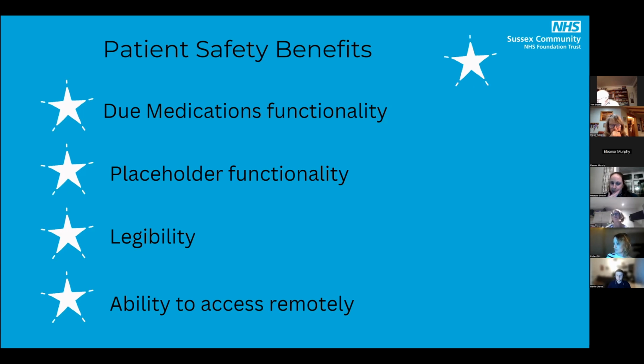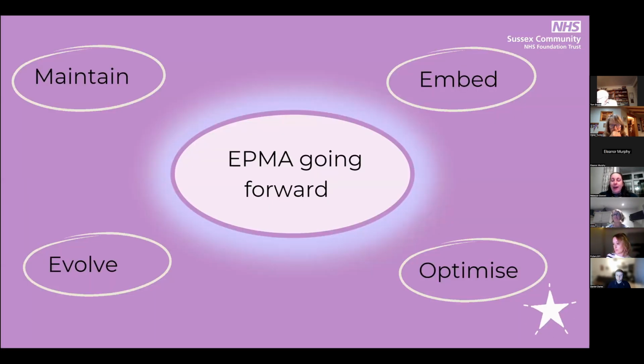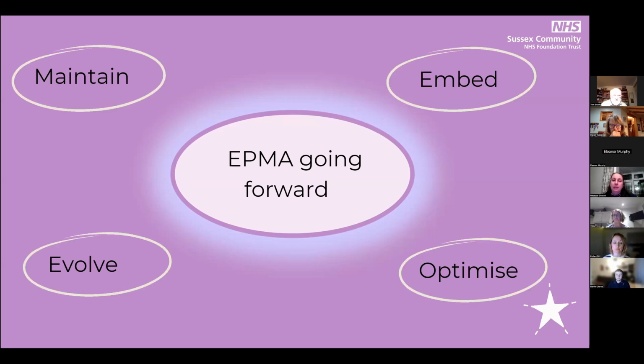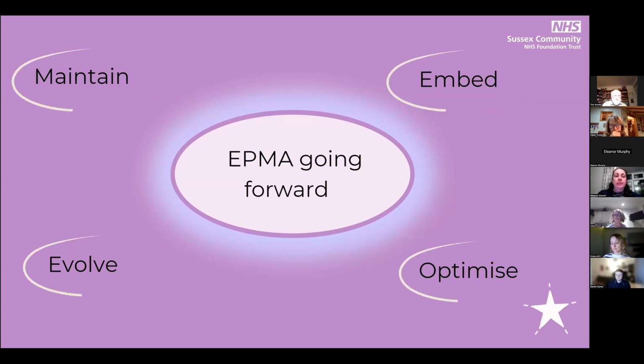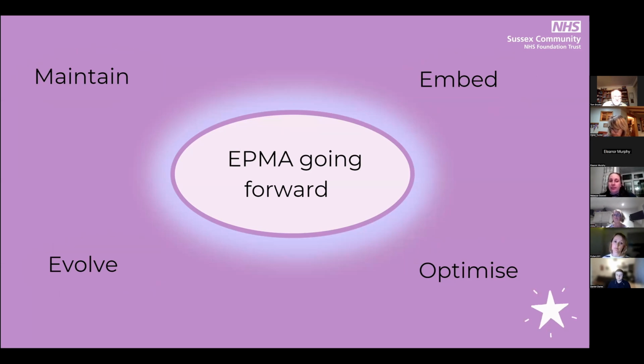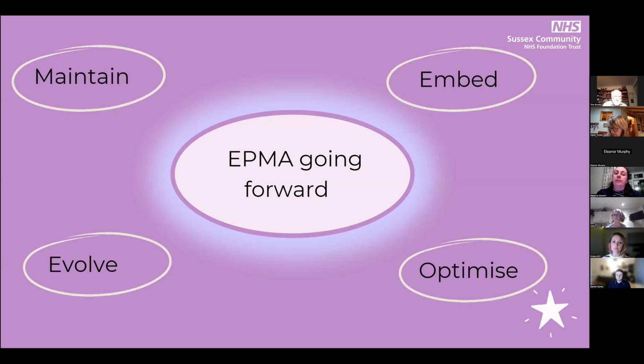Next slide, please, Laura. Not quite sure where we're up to. So yeah, what happens now? As part of the project, as it came to an end, it became obvious that we'd need to do something. It's not a project you can just introduce and then walk away from. Some projects are, but this certainly wasn't. So the chief pharmacist actually created my role new back when we started to roll out. It's a brand new digital pharmacy role.